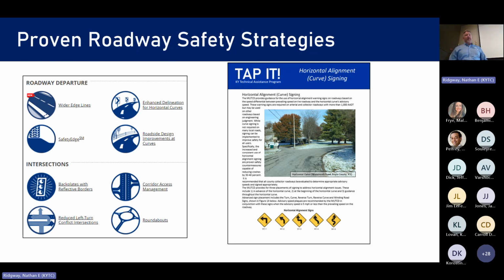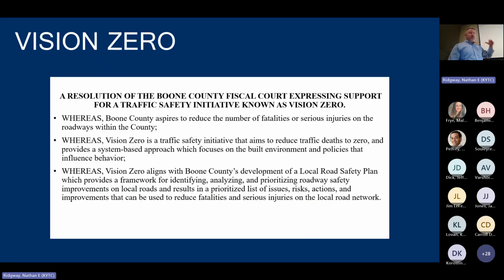And then we also have, as I mentioned before, technical resources that are being developed in-house at T2 that provide additional guidance. So we can say if you have a curve signing problem where you need to sign your horizontal curves, here's a summary of basically what the MUTCD recommends. You have this, and then you can also come to us for technical assistance on something that falls outside of those normal bounds through there. So we also have some sample, when we look at the individual elements, sample Vision Zero statements we can provide to the counties to adopt.